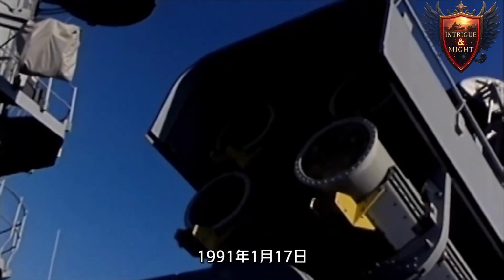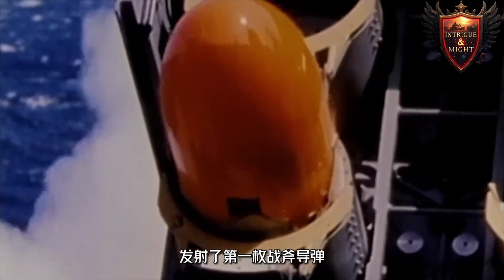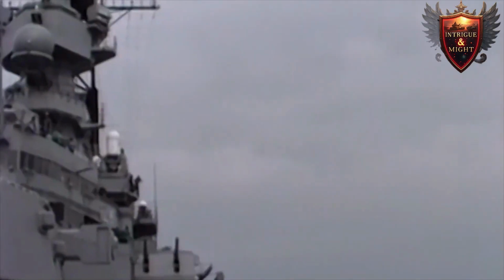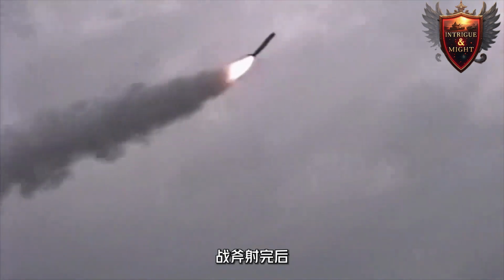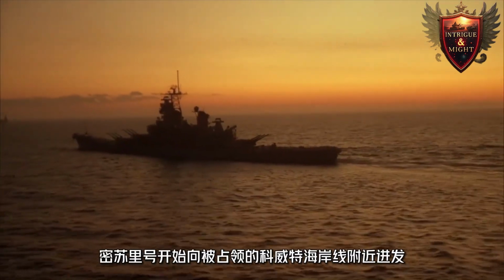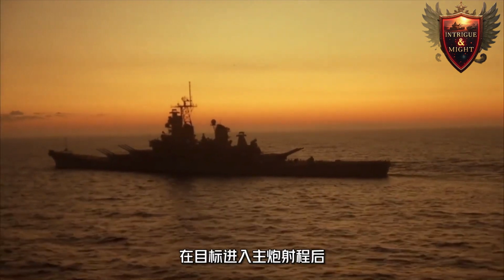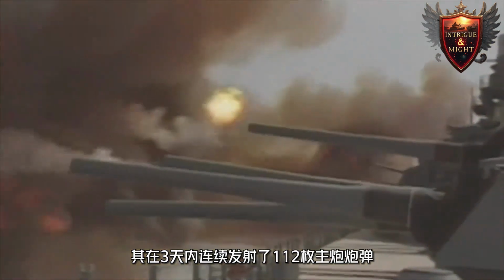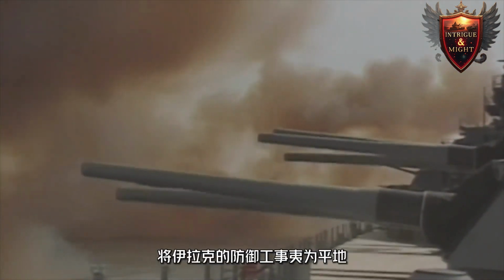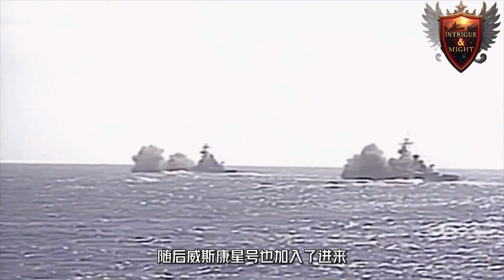On January 17, 1991, the Missouri launched the first Tomahawk missile against Iraqi ground targets. In the following 5 days, she fired 27 more missiles. After the Tomahawks ran out, Missouri approached the occupied Kuwaiti coastline. Once targets were in range of her main guns, she fired 112 main gun shells over 3 days, flattening Iraqi defenses. Wisconsin then joined in to continue shelling the coastline.